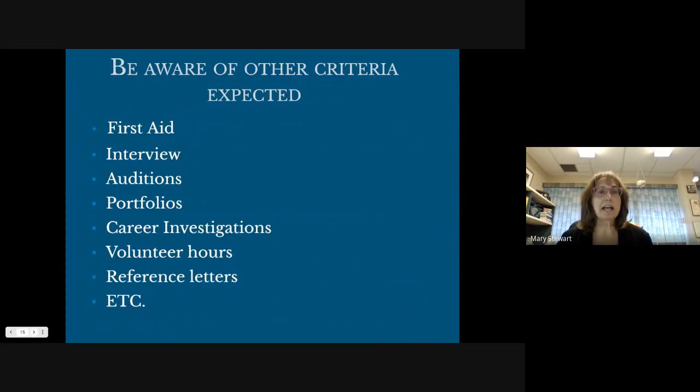Some programs have additional criteria: portfolios, volunteer work, reference letters, etc. So make sure that you are prepared, and these particular extra criteria also have deadlines for submission as well.